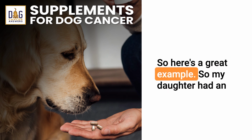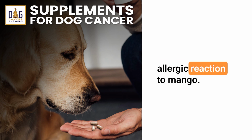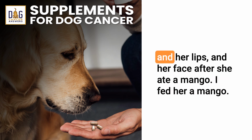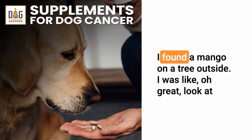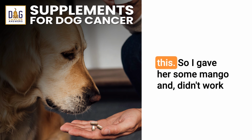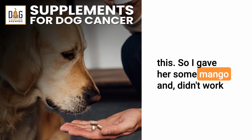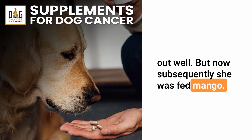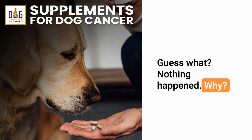So here's a great example. My daughter had an allergic reaction to mango. Her rear end got all the horrible blisters, and her lips and her face, after she ate a mango. I fed her a mango. I found a mango on a tree outside. I was like, oh, great, look at this. And so I gave her some mango and it didn't work out well. But subsequently, she was fed mango. Guess what? Nothing happened. Why?